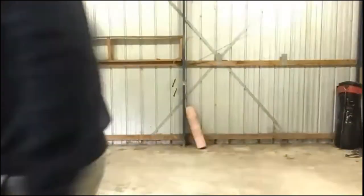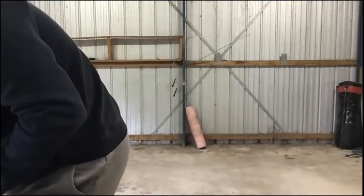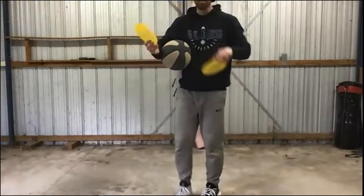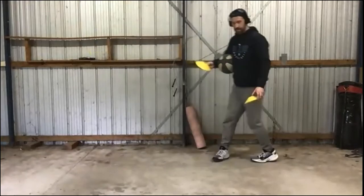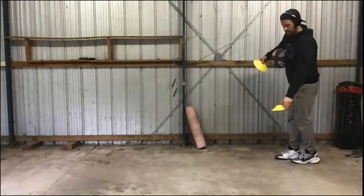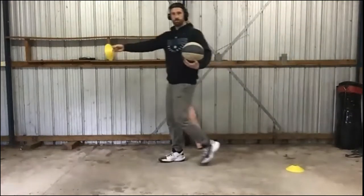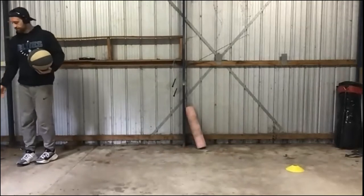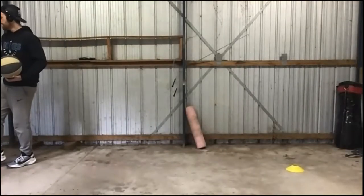So it's a really simple drill. Similar to our pivot and pass drill, we're going to take a couple of cones. I'm going to place one about here, and then I want to place one about 5 meters forward. If you've got the space, as much space as you can, we're going to mix up our dribbling.